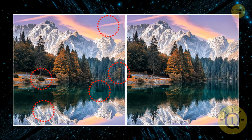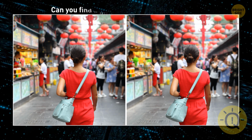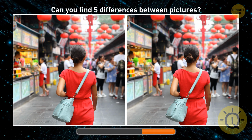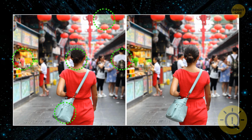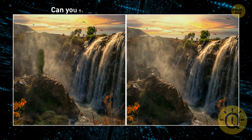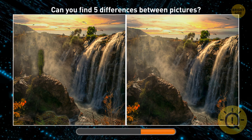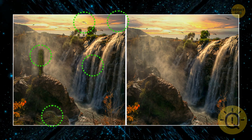Well done! Here are 2 scenes from a busy city life for you. The task remains the same. I only managed to find 3 differences here. Let's go see some waterfalls. Something is wrong with the second image. I got it. What about you?